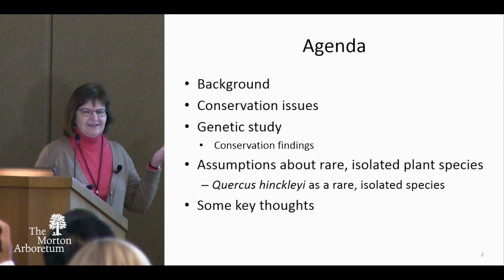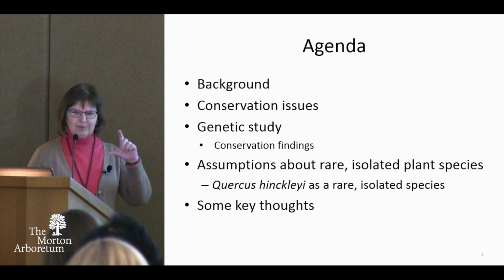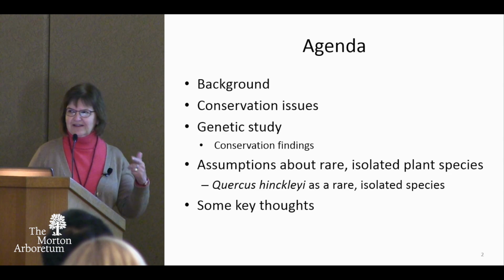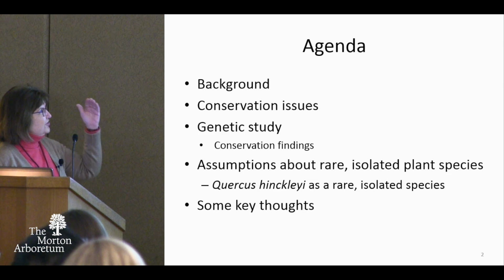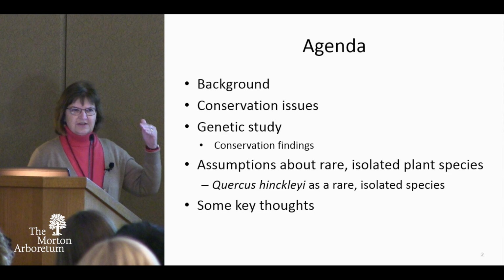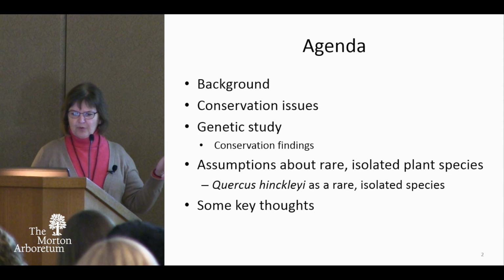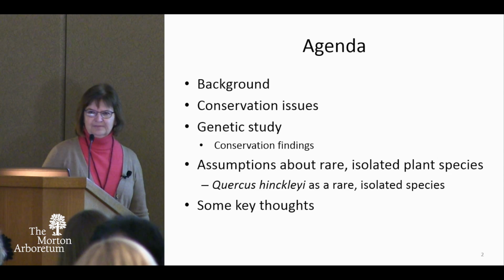I'm not going to talk about the details of it. I'm going to put up at the very end of the talk a couple of papers that we've written if you really want to get into that much detail on it. And then, in addition to answering some conservation questions, we looked at broader implications, some assumptions that are made about rare plant species, and then I'll just leave you with some key thoughts.